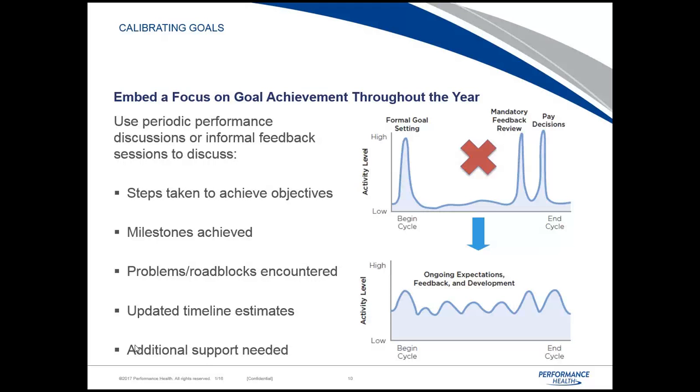during the mid-year review. Having ongoing discussions and having ongoing milestones and deliverables will ensure that, number one, steps are taken to achieve objectives, that milestones are achieved and we're not racing to the end of the year to get everything done, that roadblocks can be lifted timely and are not used as an excuse in failing to meet the goal target. Updated timeline estimates can be made. And lastly, so you can offer additional support throughout the year as needed.